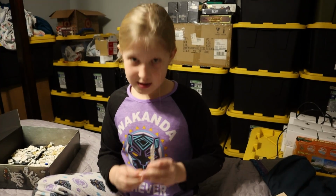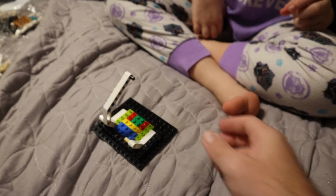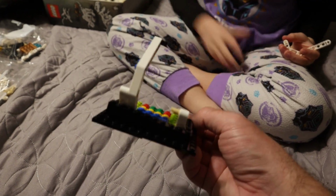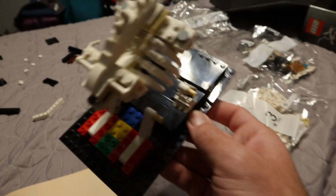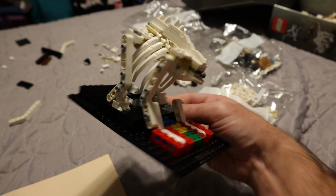All right, checking in. What do we got? Look, where's yours? Model? Look at Daddy's. Ooh, yeah, good job. You're going. I'm doing my legs. Got the legs going. Looking good. Let's see, how's Daddy doing? Oh, ho, ho. Look at that. He's got kind of one side going already. Nice.